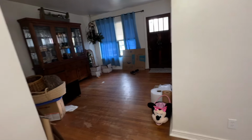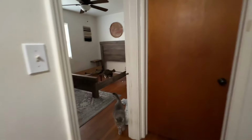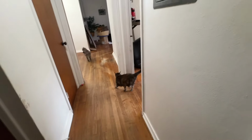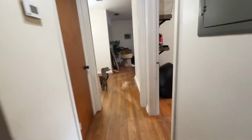Once again, the front room is empty. Our bedroom stuff is pretty packed. And Luca's stuff is packed. Cats have been let out of their room for the time being. We're going to do this one trip without them, and then we're going to come back and get them later this afternoon.